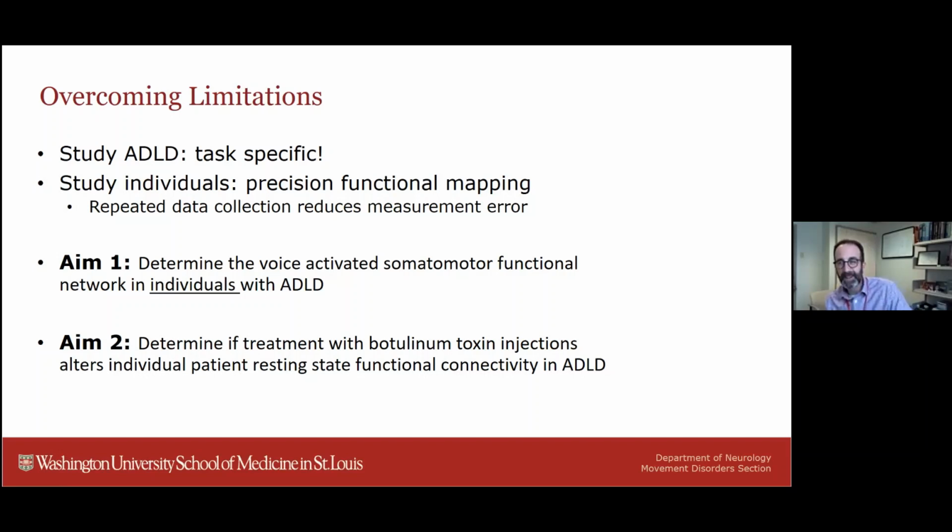And then again, I mentioned we're going to study individuals. We're looking at the specific individual's brain map in patients with laryngeal dystonia. And we're doing this with two specific aims. The first aim, we want to determine the voice-activated somatomotor network of functional significance in individuals, a single patient with this disorder, adductor laryngeal dystonia. And if we can do that, then this allows us to really start to hone our future research efforts towards treatment. For instance, neuromodulation. If we can stick a DBS electrode in the exact spot in that individual that's dysfunctional, that may be much more beneficial than just shooting it towards where, on average, people are affected.